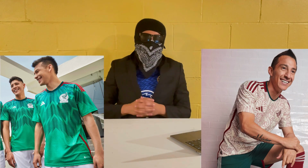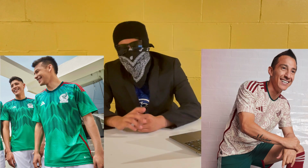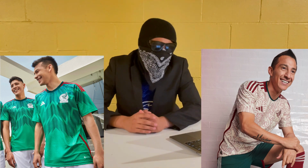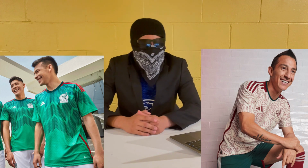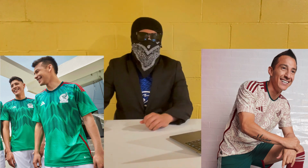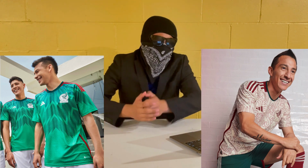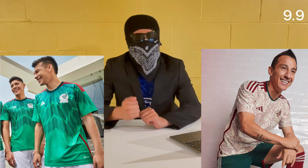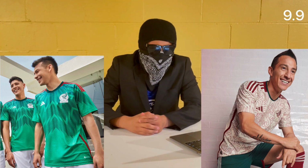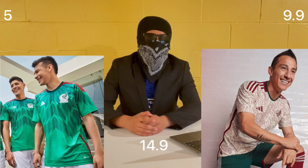Now this is where a lot of people are gonna disagree with me, but I'll give it this. It's better than the black and red one, bro. It's better than the black and red one for sure, but it's not for me. I do not like it. It does represent culture and everything like that, but I just don't like it. The white one, on the other hand, now that one's bomb. I'll give it a straight 9.9. But the green one, bro, for me, does not cut it. I do not like it. I'll give it a 5, because for me, it just doesn't cut it. And that white one looks bomb, but the green one just doesn't look good for me.